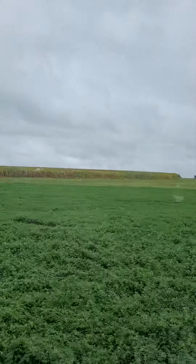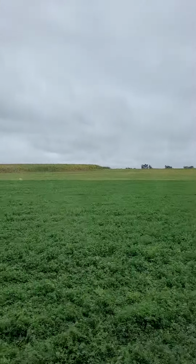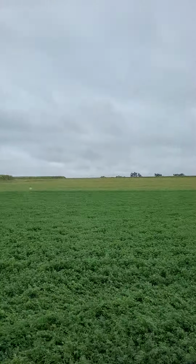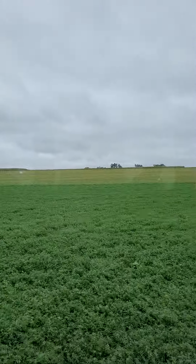Coming up on the running left-hand side of the train is Esbenshade Turkey Farm, one of the oldest commercially operated turkey farms in the United States, as verified by Poultry World magazine. And yes, folks, there really is indeed a Poultry World magazine.